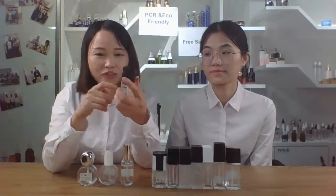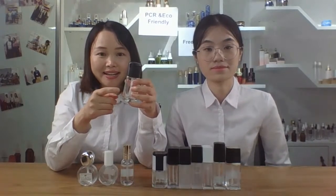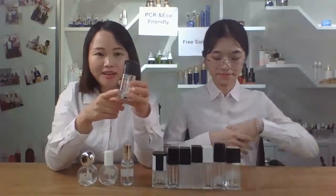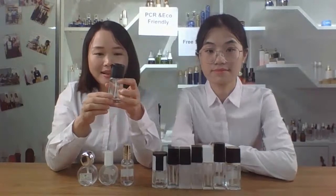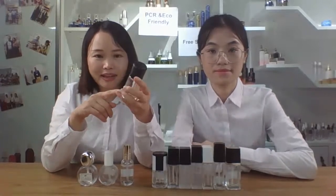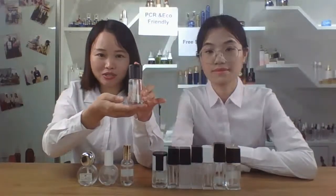Okay, if you don't like the transparent bottle, we also can customize other colors. Any color that you like, opaque color or transparent color. For example, black color, white color, and pink color. Any color that you like, you just need to offer us the Pantone code. And the surface can be a gloss surface or matte surface. Okay, this one is very special.